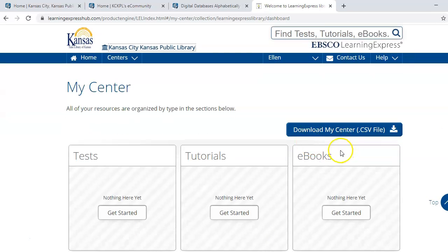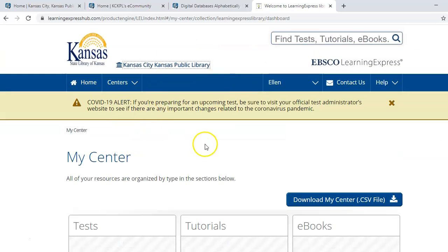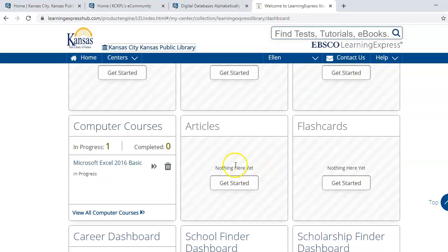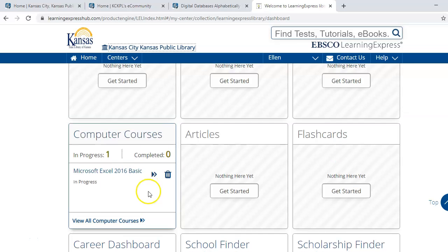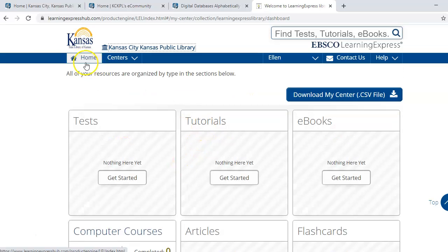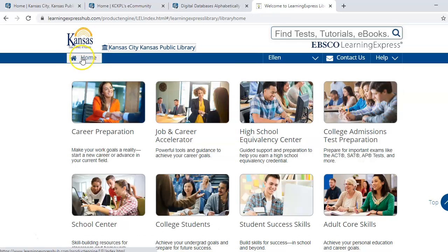Okay, so you'll see everything you do on this, it keeps track of in your center. It shows you if you've taken a practice test or if you've worked on tutorials and what your progress is on those. So I have done a computer course and I haven't finished it, but it's in progress. So you can click back on this and it'll take you right back to where you started. This does this for the tests. So if you're in the middle of a practice test or a tutorial and you have to stop for the evening, it'll be right here in your center. But I'm going to show you what it actually looks like.